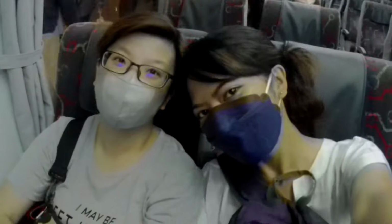We were not given seat numbers, so it's free seating. And even if you can't find a seat, it's fine, it's only 5 minutes. Before you know it, you're already in Singapore.